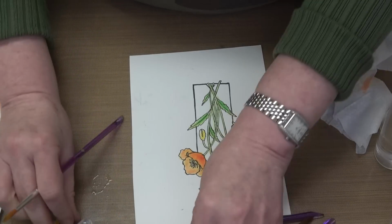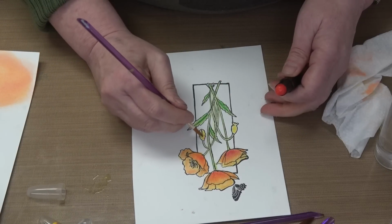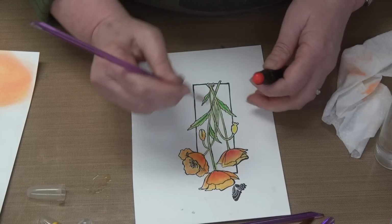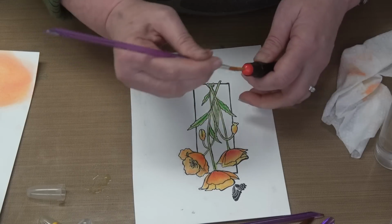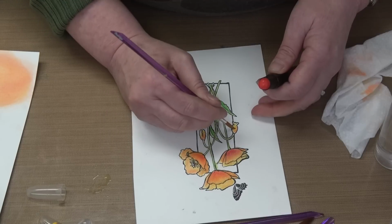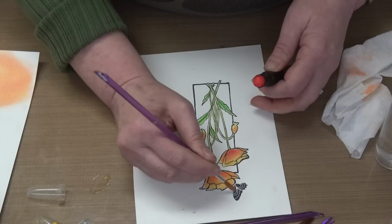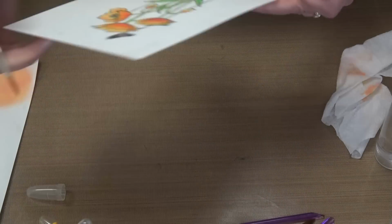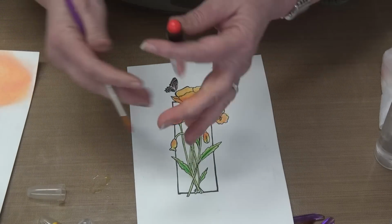And maybe a little bit of red, just a little bit, so they're not too one-note-y. Maybe a little bit of red on my butterfly. All right, we're getting there. And I've got no mess. Nothing's going on here. I picked it up straight from my marabou.